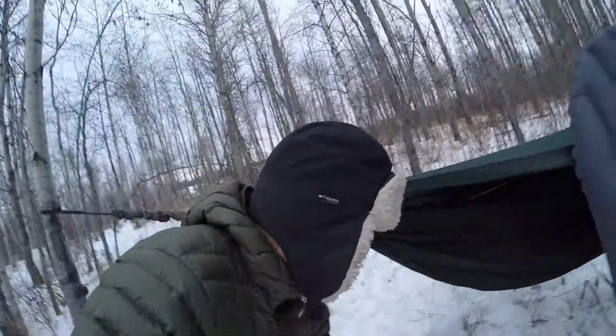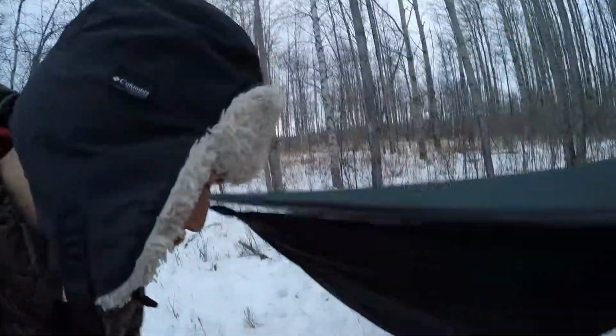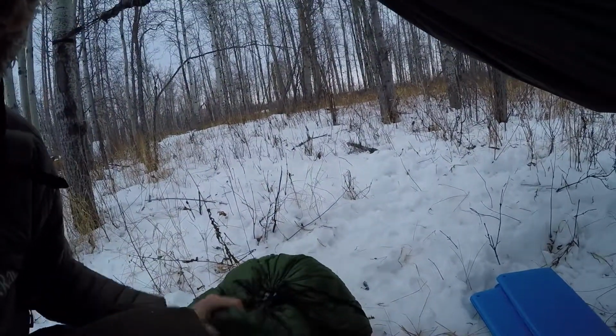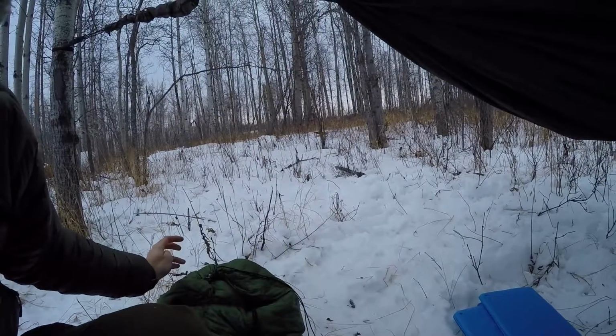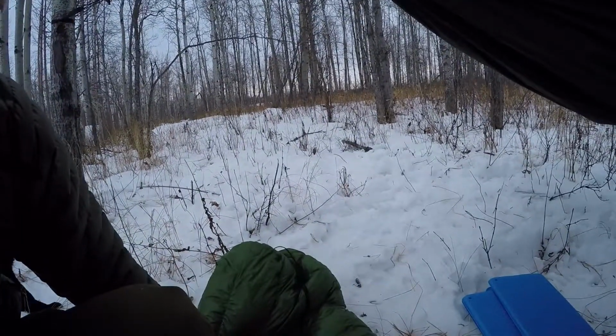But with a quilt here, because of the way it comes together, you can lay this right flat if it's hot out. That's why I got this one, the Revelation, because it's rated for -12, but I could use this all the way to +20, and I used it in Maui the other day, and it works great.